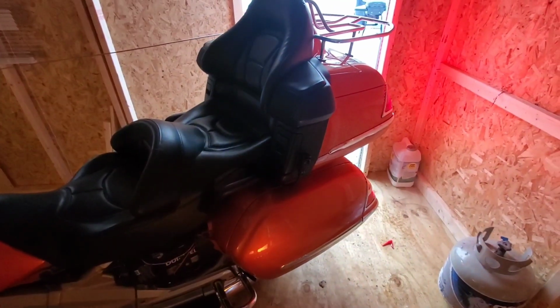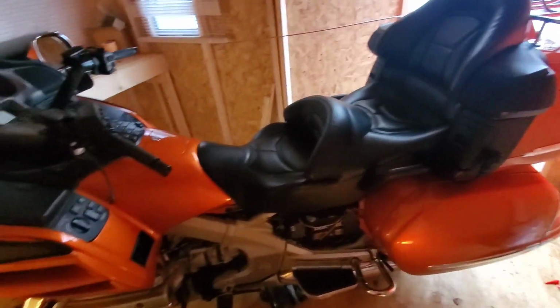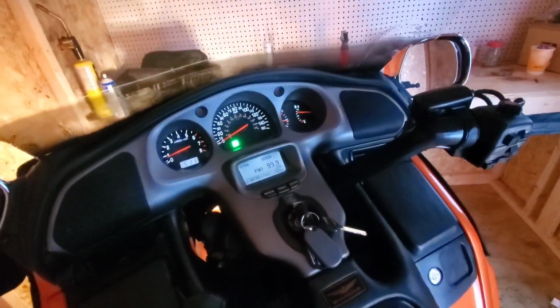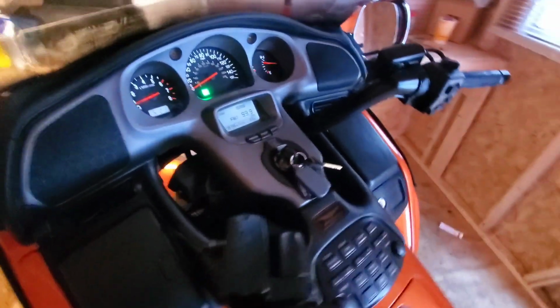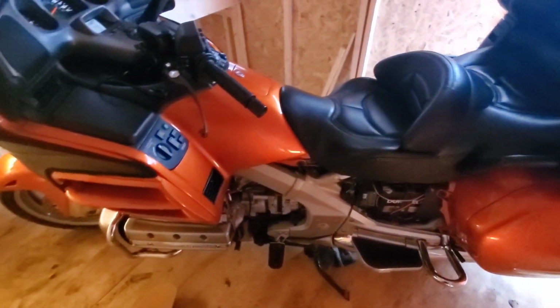This one's got the tour box, the tour pack, and the saddlebags, so go through there, make sure everything looks good. But those are some big things to check when you're buying a motorcycle used. This one's actually in pretty good shape now after I've done quite a few things to it. I'm anxious to get out and ride it, but we'll see.